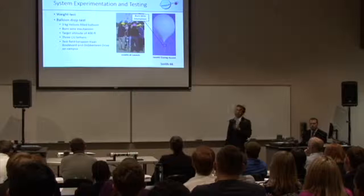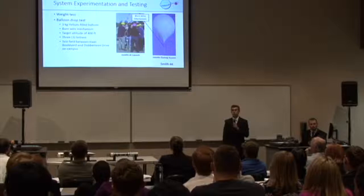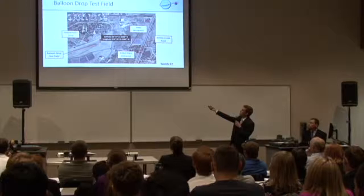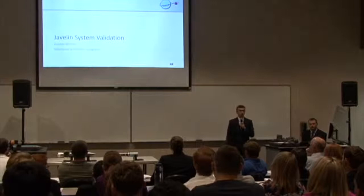We also utilized three tethers, which can be vaguely seen here, and here in the image, in order to control the ascent of Javelin and to reel the balloon back in once Javelin was released. We performed this test on the field between Haas Boulevard and Dobbertine Drive on the Embry-Riddle campus here, which can be seen in this image. So if one was to make a left on the Willow Creek Road from the 89 in this direction and travel this way, this is the first Embry-Riddle main entrance you would encounter to your right. This road here is Haas Boulevard, this road is Dobbertine Drive, and this is the approximate location where we performed our balloon drop test. With that, I would like to turn the presentation over to Connor Warren to discuss Javelin system validation.